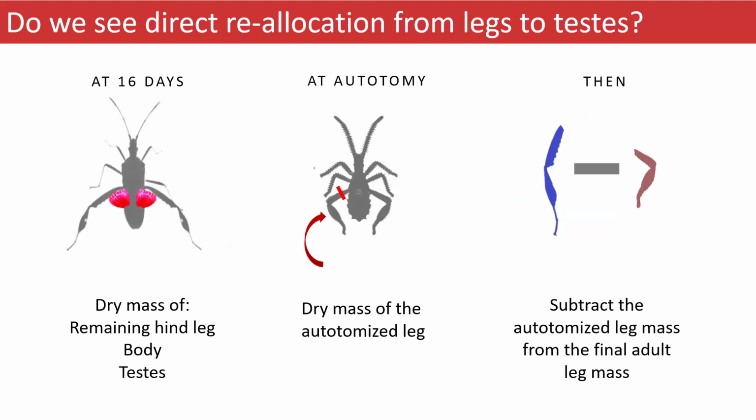And interestingly, because we can control the loss of the limb via autotomy, we can directly see how the mass of the limb that we prevent the insect from growing translates into a potential increase in testes size. So when we autotomized the individual, we weighed the limb, and then they went on to grow a full-size limb on their other hind weapon. And we can subtract the mass of the limb we removed from the one they went on to grow and use that as a proxy for the amount of mass that we stopped them from growing through the process of autotomy.